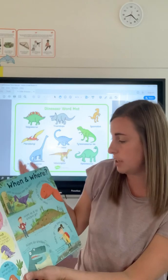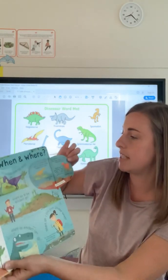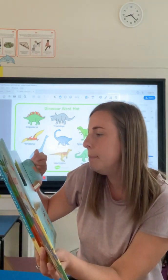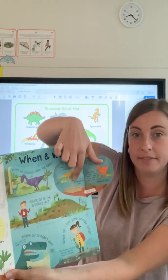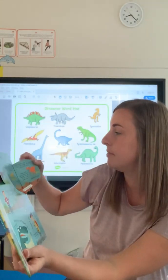When was the first dinosaur discovered? If we lift this one, it said the first dinosaur to be named and described was the, oh my gosh, Megalosaurus in 1824. And they found its jaw there. So that was what they first found of that dinosaur.